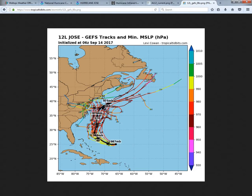We take a look at the 6Z run of the GFS ensembles. You can see here the mean is still in between the East Coast and Bermuda, but it has shifted west, as I mentioned, and we do have several members of the ensemble showing a closer approach to the Outer Banks of North Carolina, as well as the Delmarva Peninsula and up the northeast coastline, and some of those members bringing it back into the coast. That still remains a low chance that does occur.